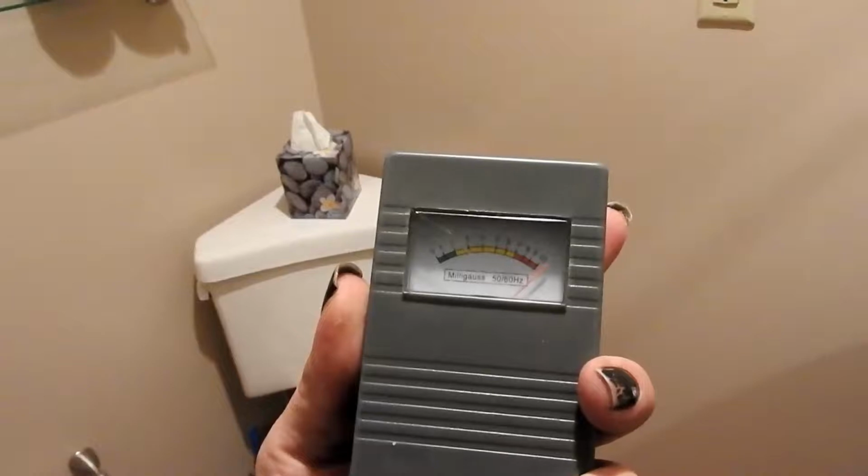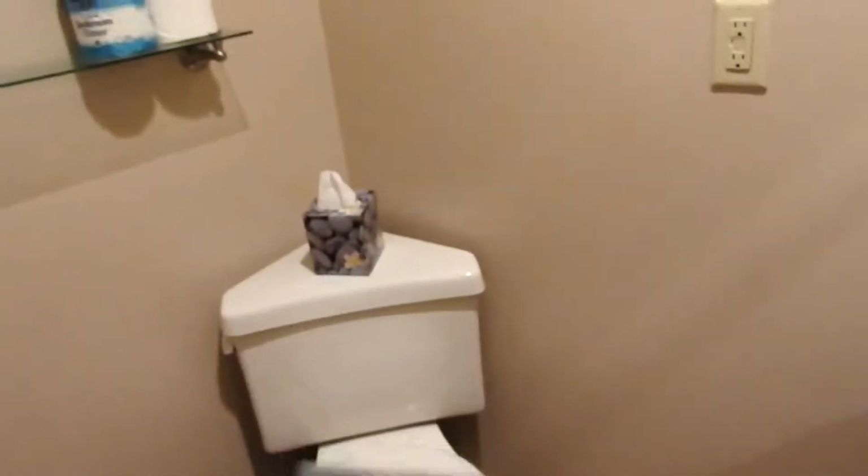Now this is unusual. It's beyond a 10. This is a bathroom. I've never had a bathroom ever read out more than a 2 or a 3.